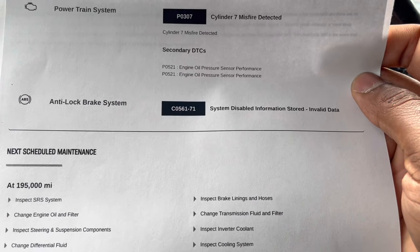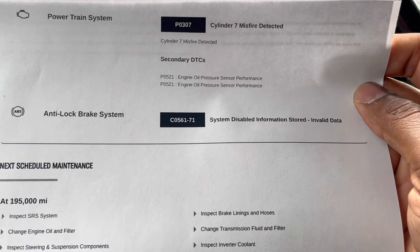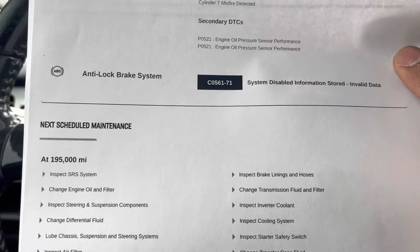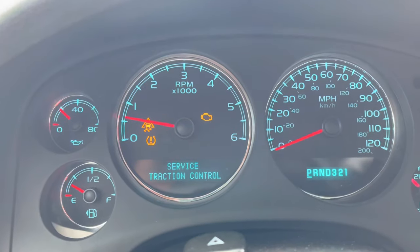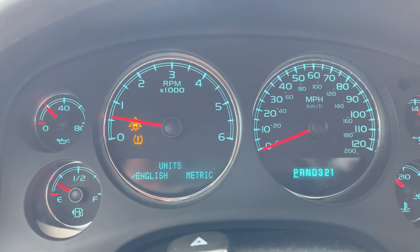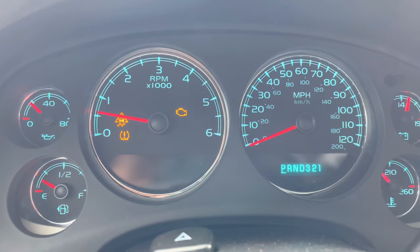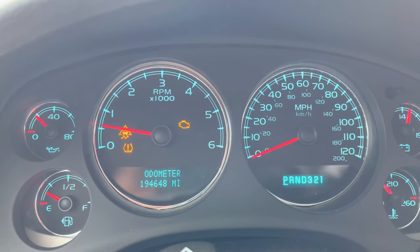And then I also have anti-lock brake system. I don't even know what that is. I ain't worrying about that. What I'm worried about is this cylinder 7 misfire. So, 195,000 miles, 2007 Tahoe. I need to change my oil as well. This is my mileage. I'm right at almost 195,000.